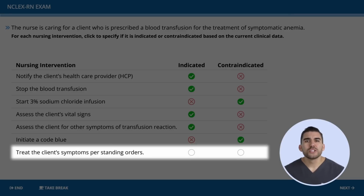How about the last one here? Treat the client's symptoms per standing protocol. Duh. Yeah, of course you are. So implement standing orders to manage those symptoms. Don't just take a lunch break or clock out for BTO.